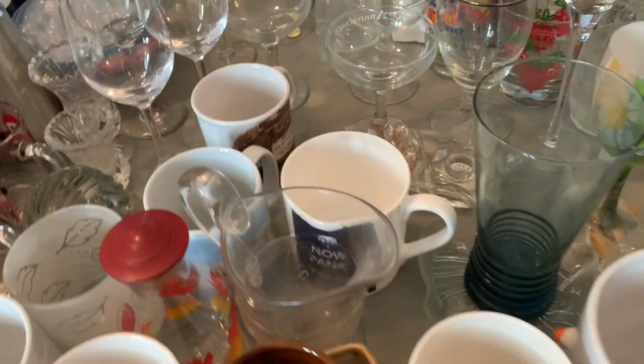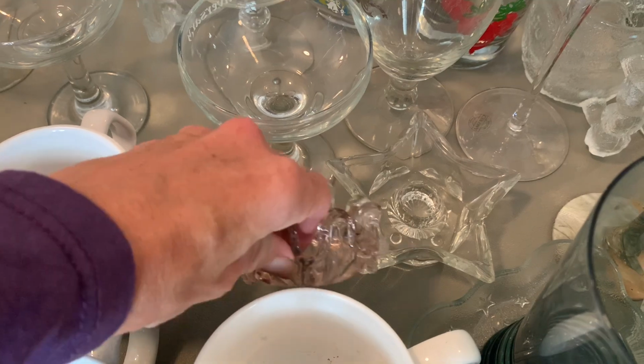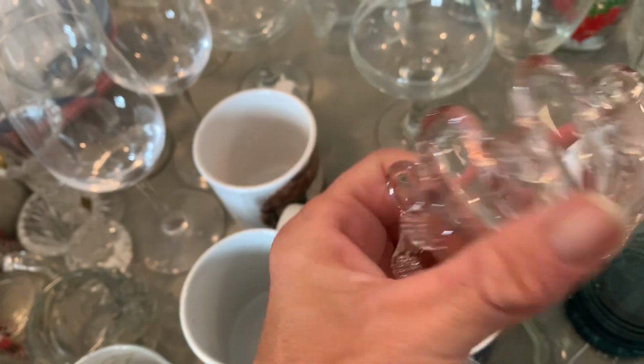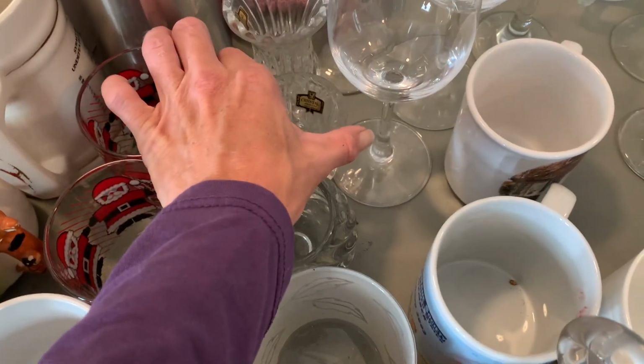Oh, there's, nope, not there. Where was it? Oh, this little pink art glass bowl. I almost grabbed it, but I actually have one already listed in my shop that hasn't sold, and I think I have it listed for like $12. So I was like, you know what, I'm not gonna bother listing another one if one hasn't sold already.